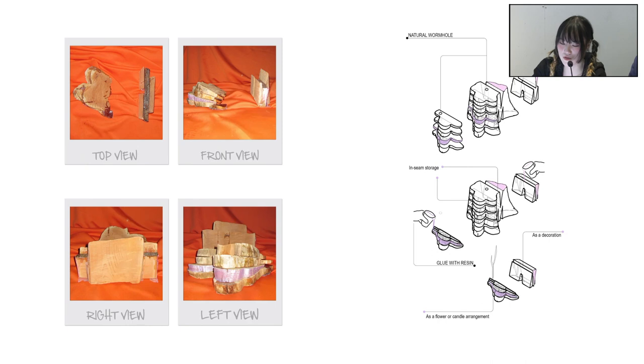This page is also the making flow, and I try to take the cut pieces out and combine them with some other materials like the resin. And from the different views to show, you can imagine it as a decoration or as a candlestick. I think what it is is entirely up to you and me.